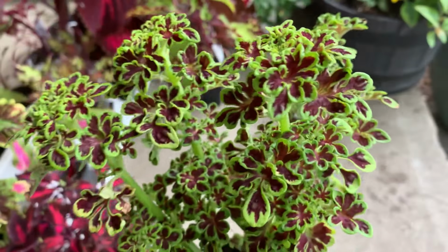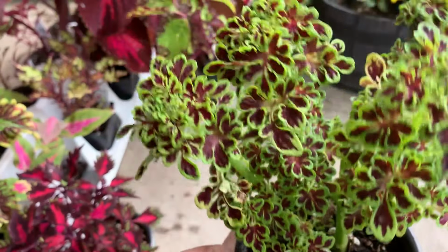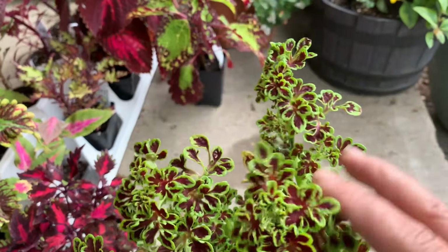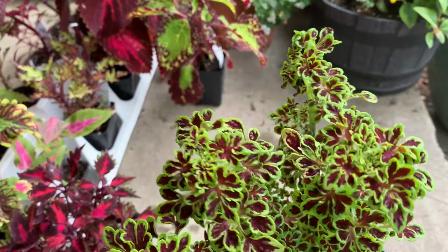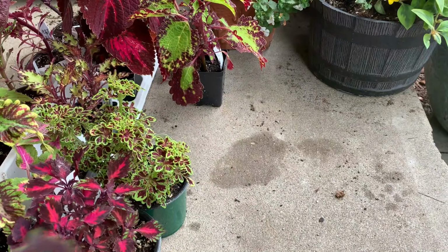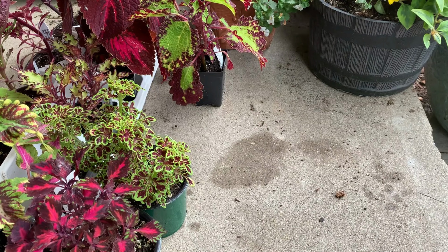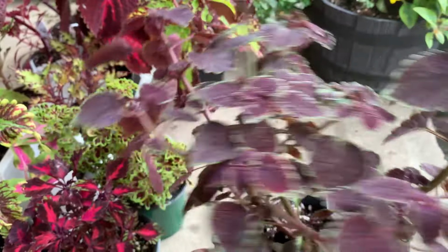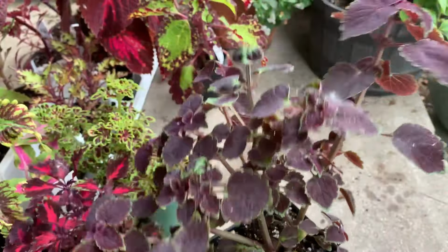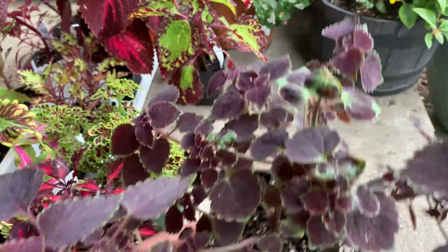This one is a trailing Tibet Tammy. Look at that. To have something similar to this one, still indoors, you guys. I took half of my coleus outside, but because they're so tall, they need some trimming. Some of them have broken. They broke. This one here is Trailing Red Queen. Look at that. It kind of looks like chocolate mint. Kind of, right?